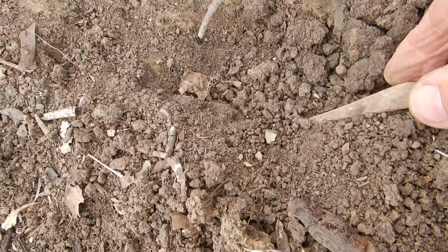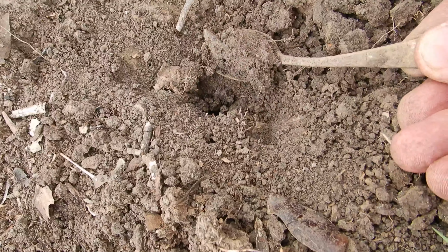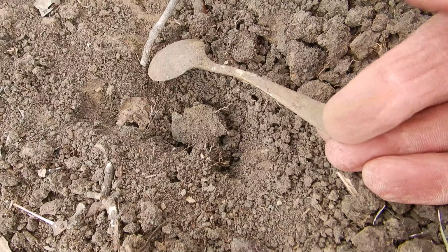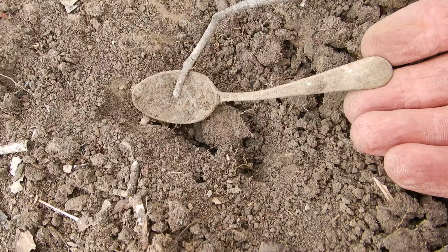Another piece of cutlery, it's a little teaspoon. It was a nice 60 signal, quite repeatable. There she is, World War II eating irons. Nice. Wonder how many cups of tea that stirred the sugar into.